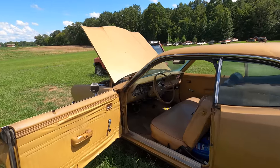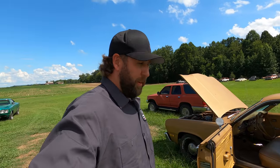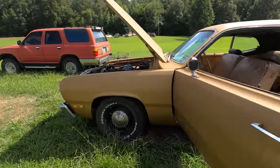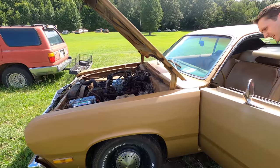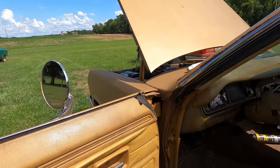I do already have a Duster, of course, but it's got a blown up 318 and a slipping transmission, and it lit on fire the last time I tried to move it. So I figured, why not just pick up another one? And why are these hornets red? Is that normal? They're just angry. Look at that thing. I killed about 20 of them in this door right here. The nest is still in there, so if you see one fly around while you're driving it, I apologize.